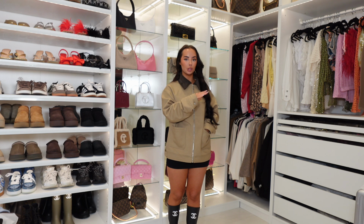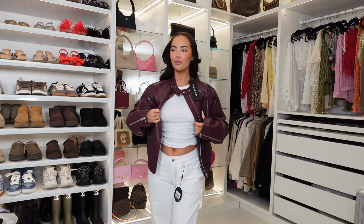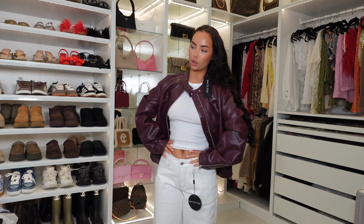I know I said that other top was my favourite thing, but this might be my favourite thing now. I love this as an outfit, but let's talk about them separately. Starting off with the jacket. This is a burgundy, kind of plummy though. It's like burgundy plum, and it's a faux leather jacket. It has a slight like imprint in it, if you can see that. I love an oversized leather jacket. I think they are so nice.